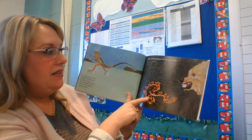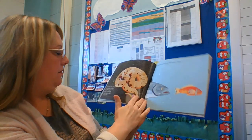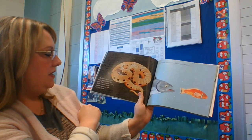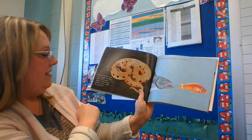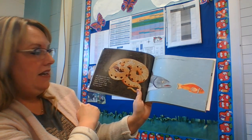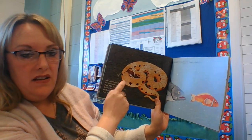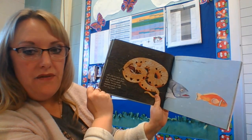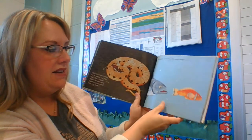When it feels threatened, the hog-nosed snake rolls onto its back, sticks out its tongue, and plays dead. This is a good defense because many predators prefer to kill their own food. So they think that if it looks dead, then whatever wants to eat them isn't going to want to eat them anymore because they don't want to eat a dead animal.